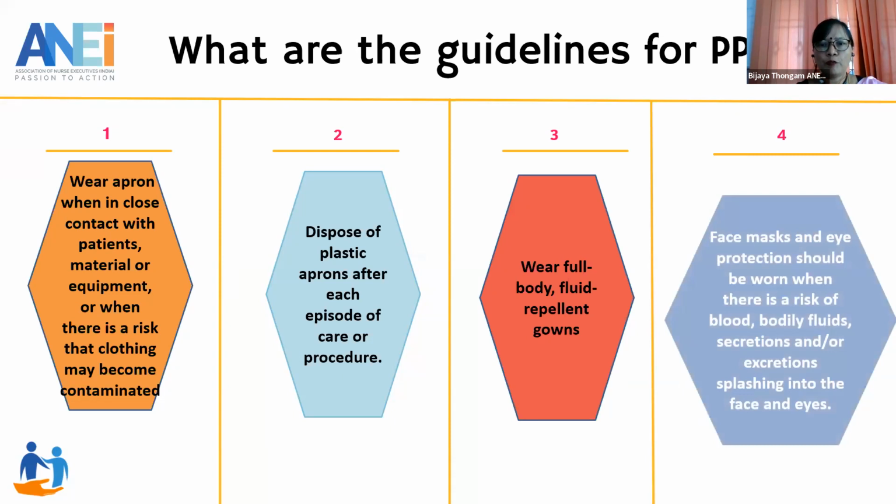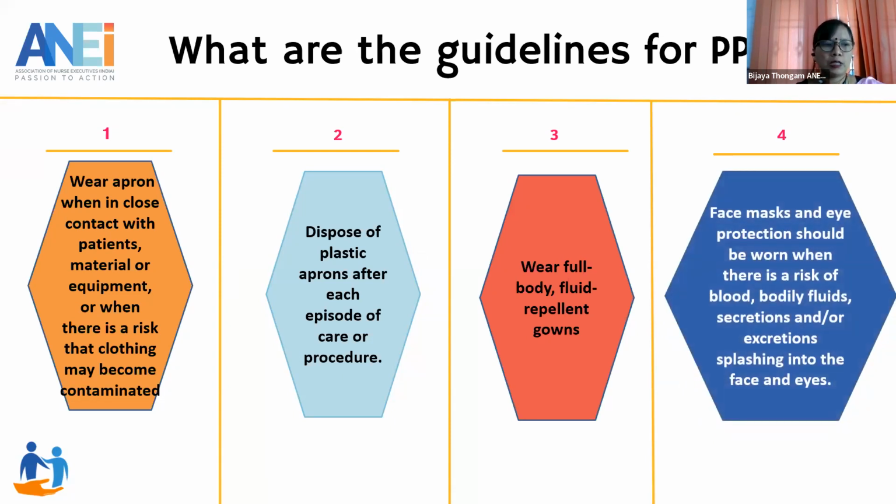The third one is to wear full body fluid repellent gowns. Sometimes you need to wear them when there is a risk of extensive splashing of blood, bodily fluids, secretions or excretions. For example, in the OT, in the trauma ward, or in the labor room during delivery. Here you should wear shoes also. Then a face mask and eye protection should be worn when there is a risk of blood, bodily fluids, secretions and/or excretions splashing into the eyes and face.